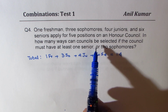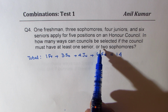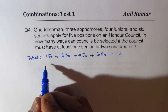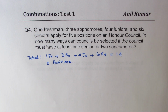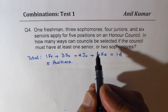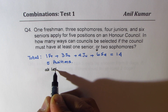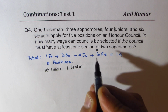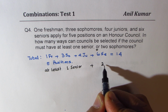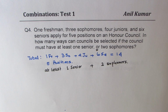In how many ways can the council be selected if the council must have at least 1 senior or, so there's an or condition, and they are applying for 5 positions. So we have 5 positions. And the 2 conditions given to us are with or at least 1 senior. We want at least 1 senior, or means we'll add 2 sophomores. Okay, so that is what we need.